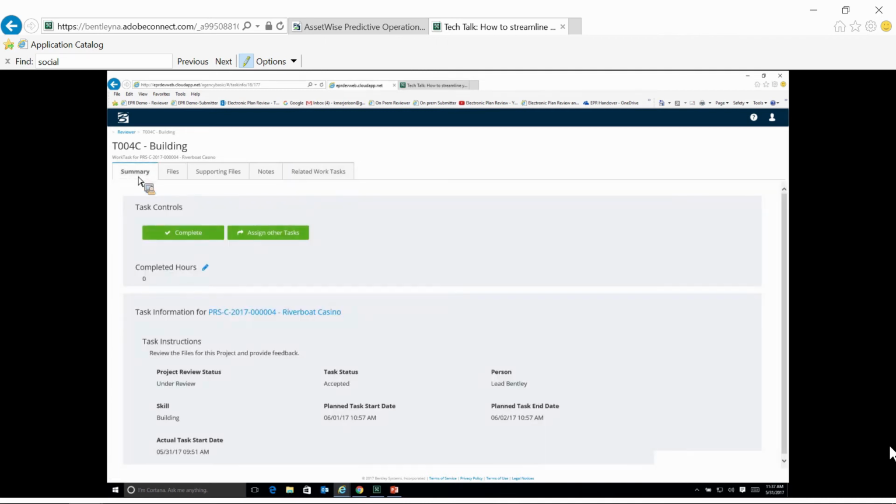Okay, so from this task, one of the most common things, and I know we're going very quickly and at a very high level, but that's just a little bit about the navigation and some of the workflow as far as the routing and the assignments, how those things happen and how they show up in your to-do list, and then how you can find them if they're not in your to-do list.